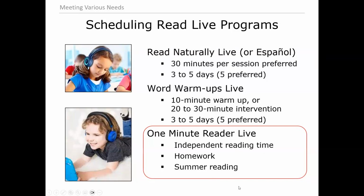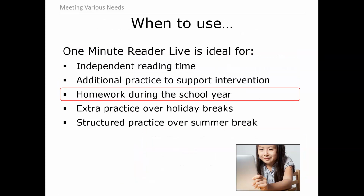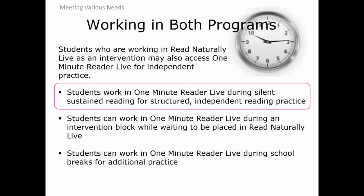It can be homework, it can be summer reading, anywhere that there's an internet connection and a device, students can access this. And so we like it so students can be independent in their reading, they can have additional practice, they can do it as homework during the school year. You say, go home tonight, read 20 or 30 minutes. They can log in and do it right there in 1 Minute Reader Live. They can have extra practice over holiday breaks and structured practice over summer. So it's a year-round access.